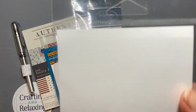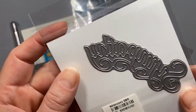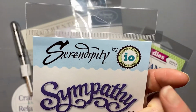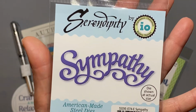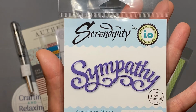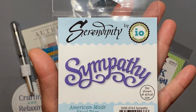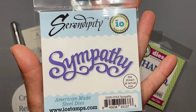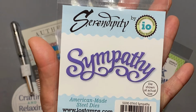This is a sympathy die. I thought it was a really good size for a card, and Impression Obsession makes their stuff in the US. So when I see stuff that's made in the US, I get really excited. If you are in a different country and you can buy stuff that's made in your country, do it. It helps your economy. It helps the planet if you're buying stuff from your own country.